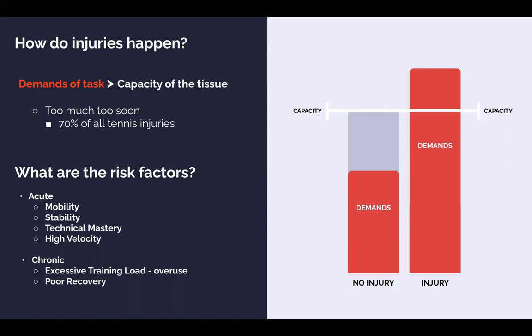Technical mastery is a big one here. Because we haven't been striking many tennis balls over the last few months, if any, our hand-eye coordination could have gone down, and our feel for the ball and everything. As a result, our biomechanics might have gone slightly out of whack, so to speak. When we strike the ball, we may be striking in a slightly different position, which can lead to these overuse injuries on the chronic side. Constant repetition of a skill performed poorly or without the correct technique is going to lead to these overuse injuries. And then the other one here is high velocity.